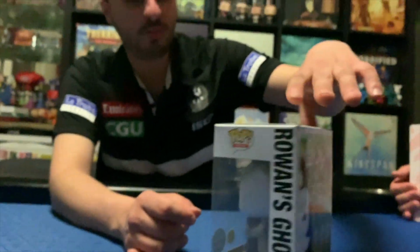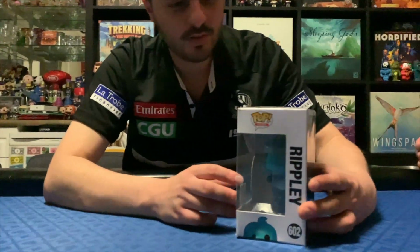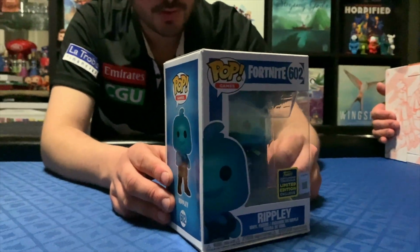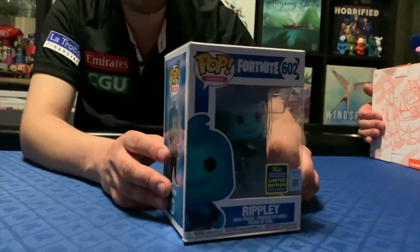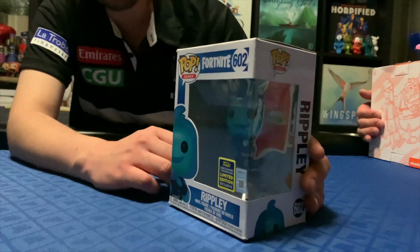Nice. I think there was another one exclusive to somewhere else as well. Then this one was a little bit damaged, wasn't it? Whippling from Fortnite. I love that one. I don't know much about Fortnite, but I'd get that one too. It was one that I passed up at the convention.